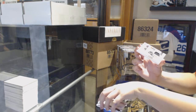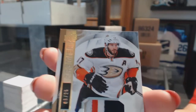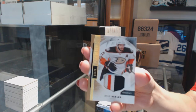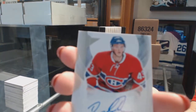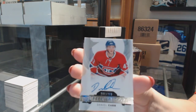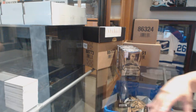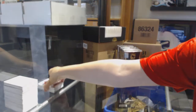We've got a base patch numbered to /25 for the Anaheim Ducks, Ryan Kesler. Rookie auto for the Montreal Canadiens, Daniel Carr. And box two.